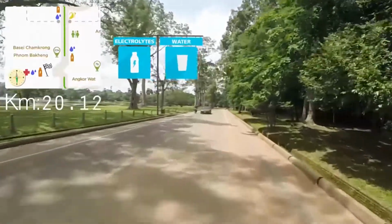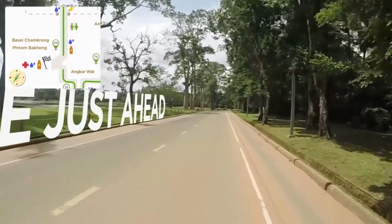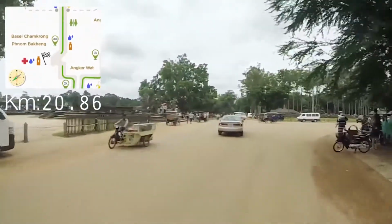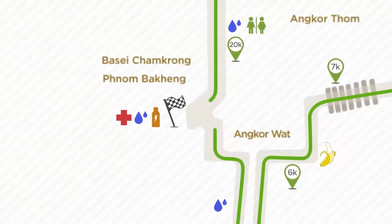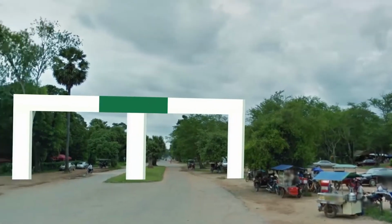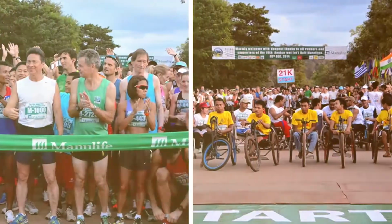At the 20-kilometer mark is the last water and electrolyte station before the finish. Let the energy of the crowd carry you along. Soon, you'll see the west gate on your left and the course curves right for your sprint to the finish line. You've just run a half marathon in one of the most historic and beautiful sites in the world.